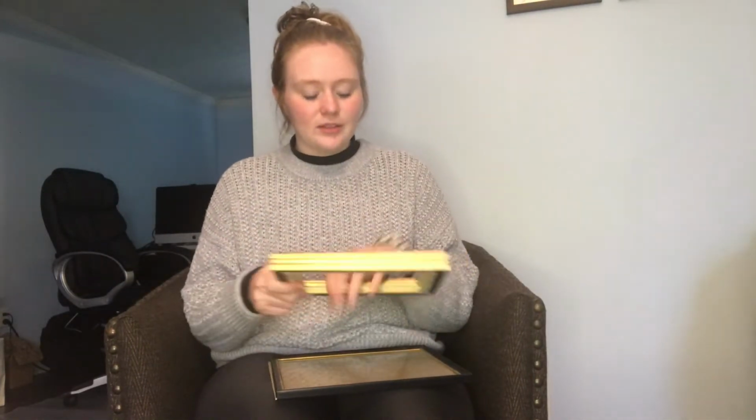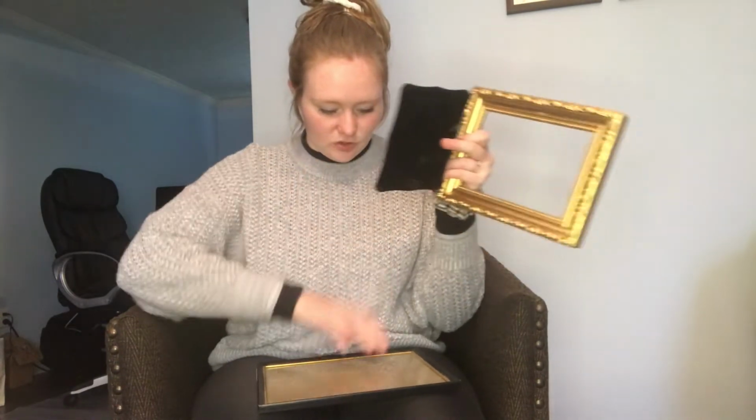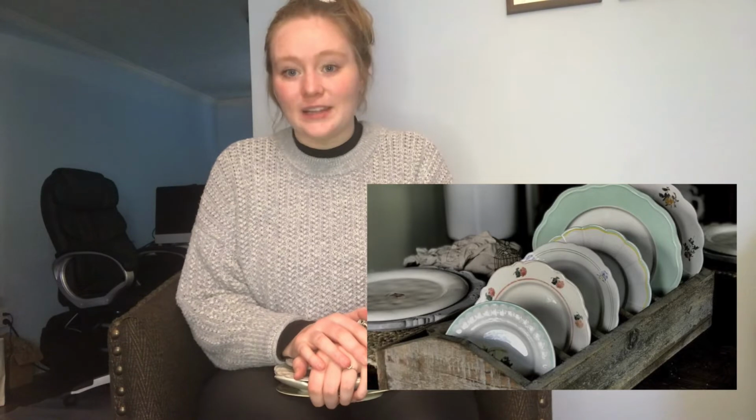Okay, so that's weird that these were both 99 cents, but this one was $2. This one's smaller. Probably just because this one doesn't have glass in it, and this one's just really simple, I guess. So I also have an inspiration picture for these really pretty decorative plates. And again, I get inspired from McKenna Lee. She looks for really pretty plates when she goes thrifting, and I was like, I love that. What can I do with those pretty plates?